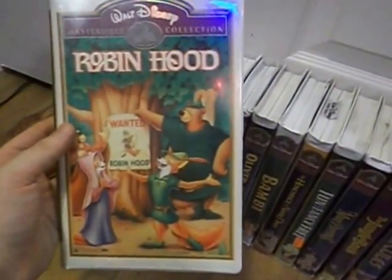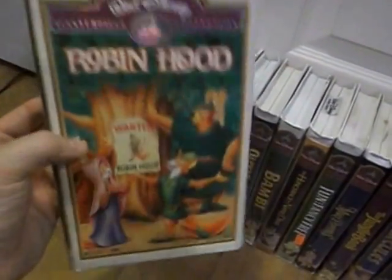This is the Masterpiece Collection tape of Robin Hood. This is actually the third printing of the Masterpiece Collection, if I recall correctly. I'll show you the back of it here. There's actually a critique review here from the Daily Variety. Says it's a full parade of all the Disney ingenuity.